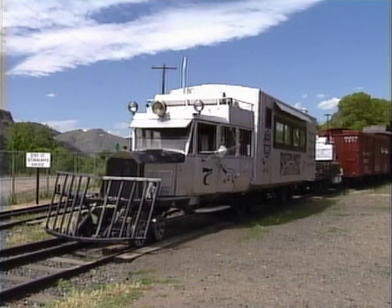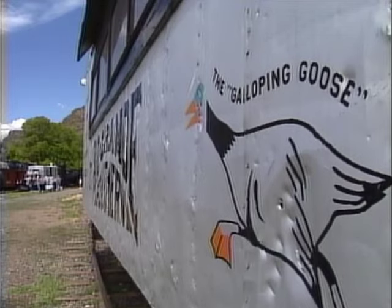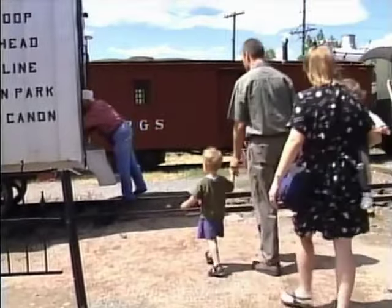Goose 7 was constructed in 1936, using a 1926 Pierce Arrow car body with a 1936 Ford V8 engine. Its freight compartment was later turned into a tourist coach. Let's take a ride on number 7 around the museum grounds.